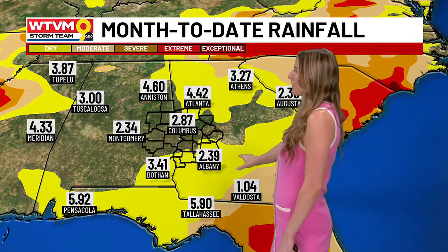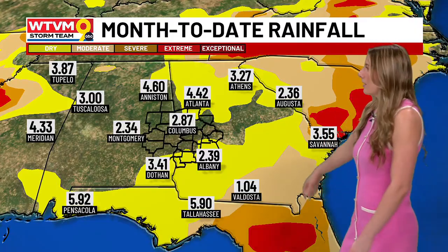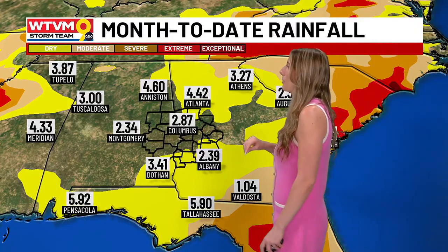Closer to home, we see some of those dry conditions creeping into parts of our viewing area as well. We are still drought-free, but a little bit drier than normal in places like Dougherty, Lee, Clay, Terrell County, as well as a couple of northern spots like Meriwether County. But that's just due to the scattered nature of some of these storm systems that move through, varying amounts of rainfall across the Chattahoochee Valley.